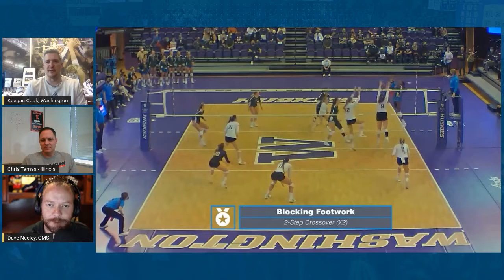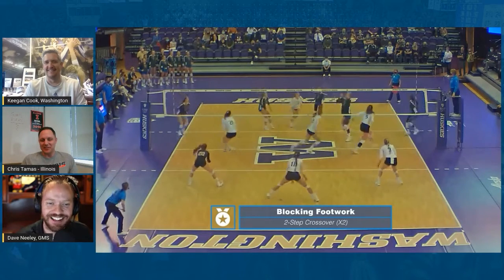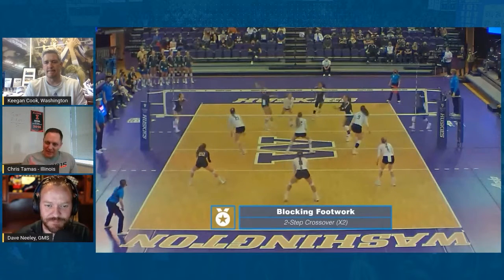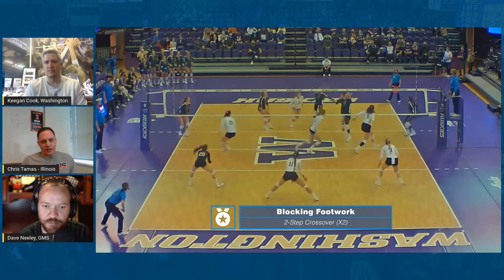I'll let Chris coach my team here for a moment. Actually, Keegan's very good. Keegan's team is very good at this. We talk from time to time, and how much time do you spend on this move versus some others? And again, we put it in their tool belt as well. But I think the X2 does give some more space, as you saw in that quick three. It's a little bit more jabby.